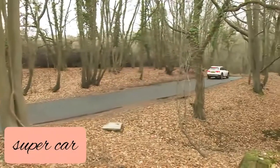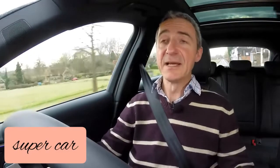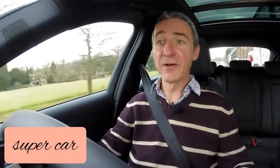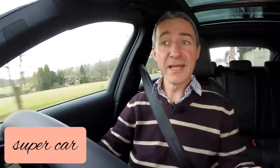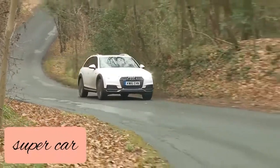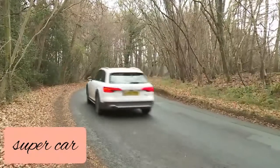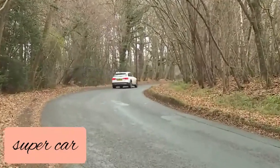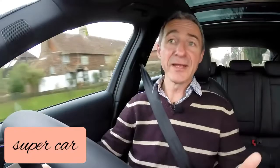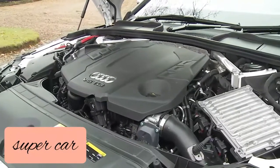As for insurance groupings, well, they'll be very comparable to those of the other premium brands in this segment. The 2-litre TFSI petrol variant attracts a rating of Group 33E. Diesel drivers, meanwhile, will be looking at Group 27E for the 2-litre TDI 190 PS model, Group 28E for the 3-litre V6 TDI 218 PS variant, and Group 39E for the 3-litre V6 TDI 272 PS model that we're trying here.